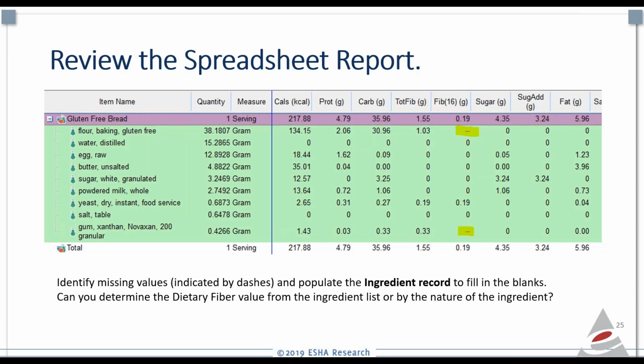And in the sample recipe, we have xanthan gum that we know at this time contributes non-beneficial, non-digestible carbohydrates. We also see a gluten-free baking flour, and this is a type of product that has ingredients within the ingredient. So that needs to be looked at more closely. Refer to the product information for that ingredient to see if it contains all dietary fiber contributing ingredients or if it contains non-beneficial, non-digestible carbohydrates, and contact the supplier if you need to fill in those blanks.